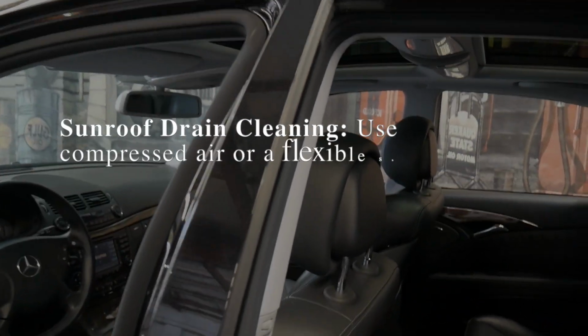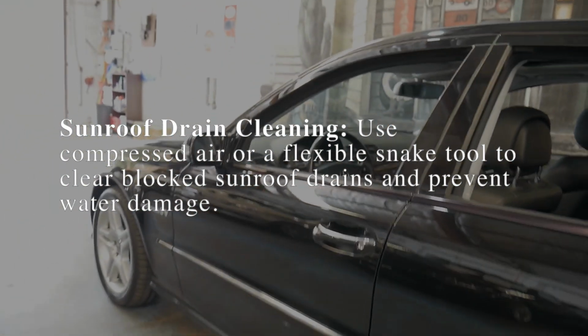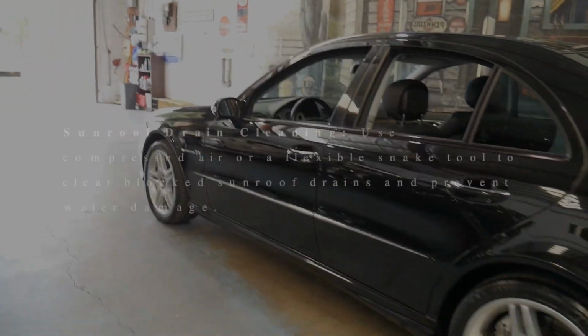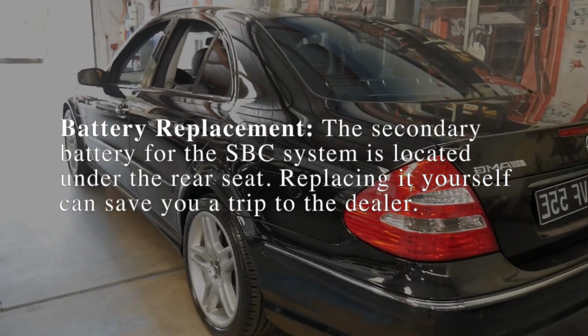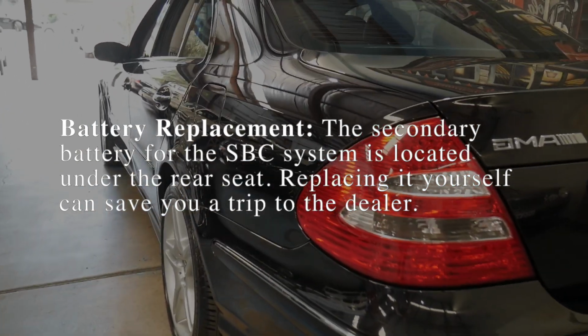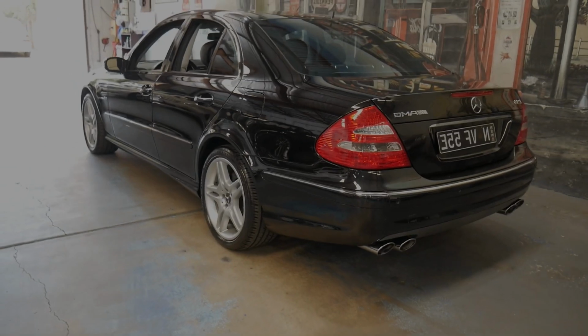Sunroof drain cleaning. Use compressed air or a flexible snake tool to clear blocked sunroof drains and prevent water damage. Battery replacement. The secondary battery for the SBC system is located under the rear seat. Replacing it yourself can save you a trip to the dealer.